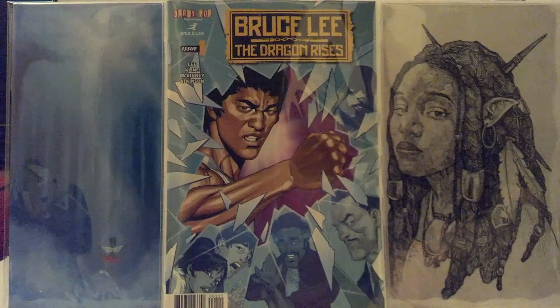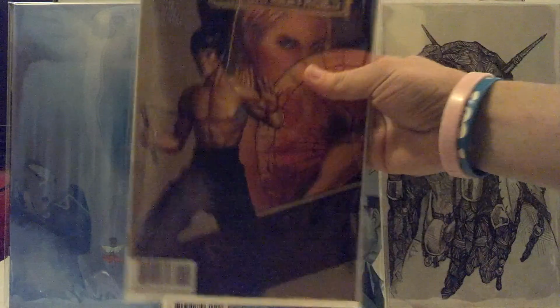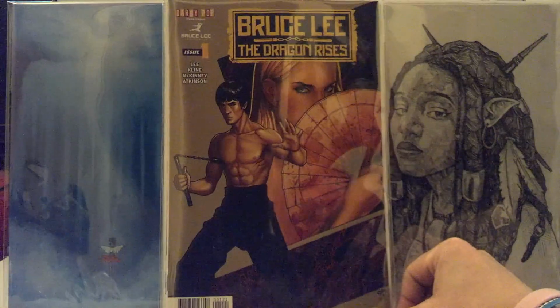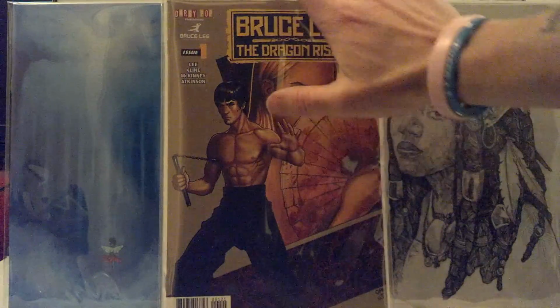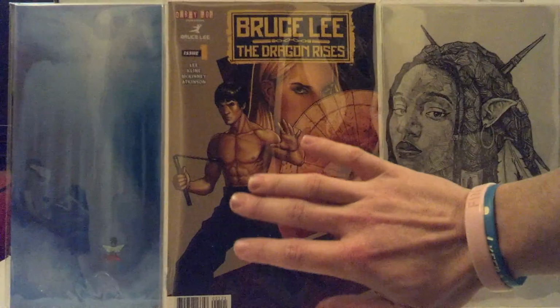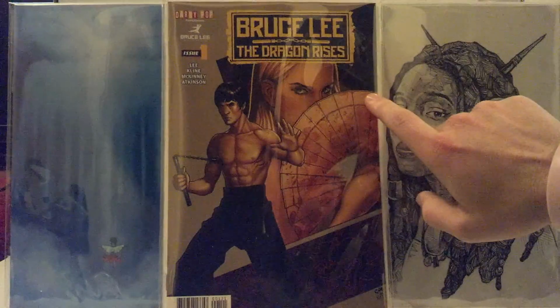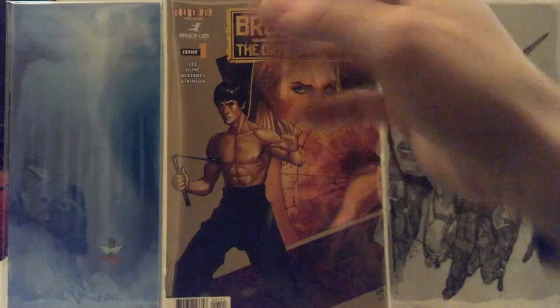So Bruce Lee, #1, and Darby Pop. I never heard of them. And then this is the, oh shoot, who did this? Frank Cho, I think. Frank Cho variant. There's also one like this, but it's going to be green, and that is going to be for the Emerald City Comic Con. I believe it says Emerald City right here. Coming up this weekend, I think, or whenever. I don't know the dates on it.